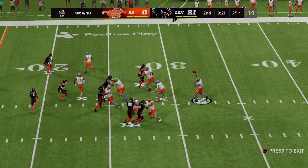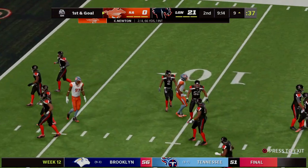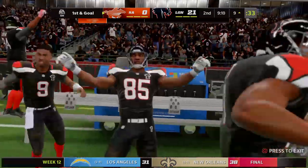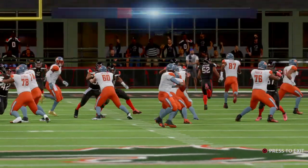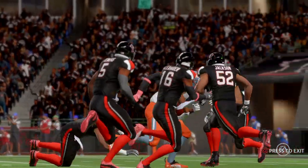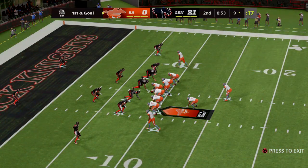They fake the give. Newton. Middle of the field, it's Robinson. And he gets it inside the 10 to the 9. Boy, how about the speed with which this offense can get down the field? It's taken them no time at all to get down here, and now they're set up with a 1st and goal. This will be their first trip to the red zone. They've got it 1st and goal to go.